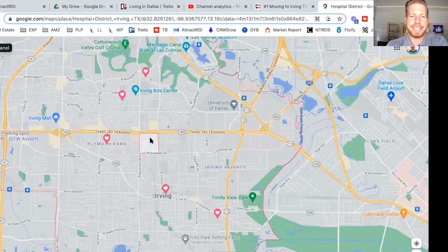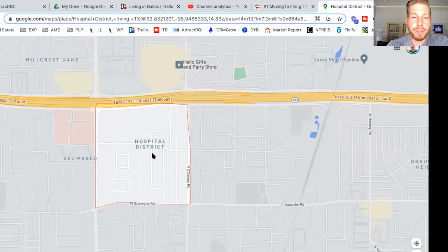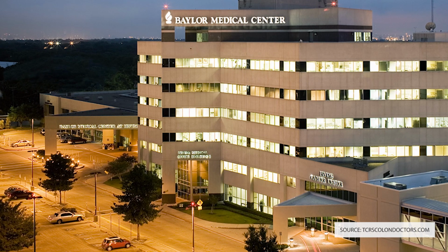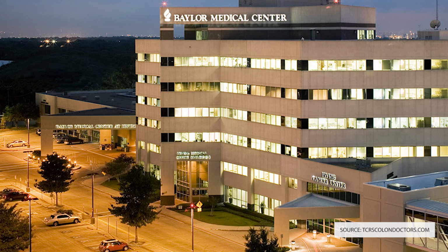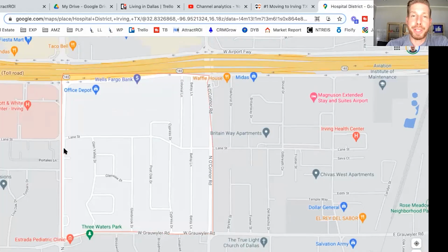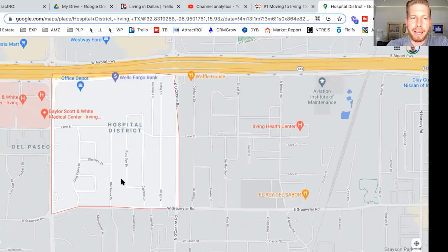All right, next on the list is the Hospital District. And yes, it is close to a hospital. So if you're going to be working at Baylor Scott & White, which is one of the major hospital, I don't want to say chains, but I guess there's a lot of Baylor Scott & White centers around Dallas, Texas. So the Hospital District is going to be mainly a lot of professionals that work at the hospital.